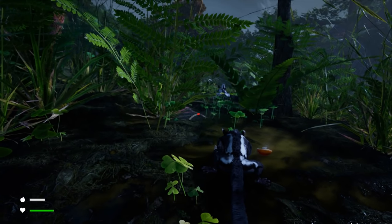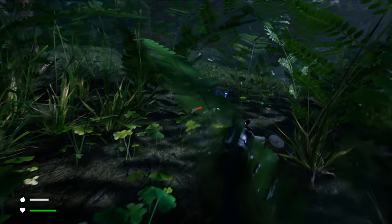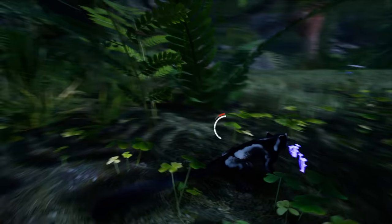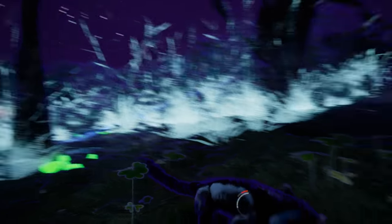Alright, I'm gonna eat this mushroom, like, to calm my nerves. So people have already looted that. I wonder where the humans all went. Okay, where's the fox? So far, so good.